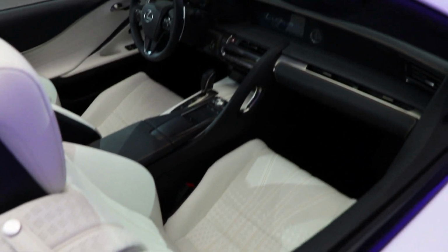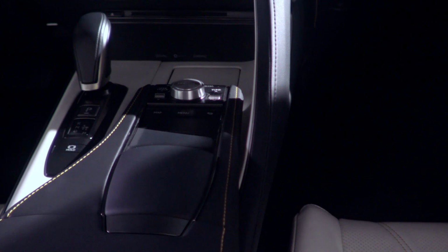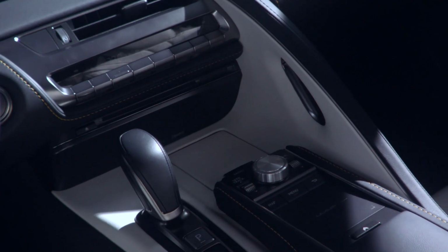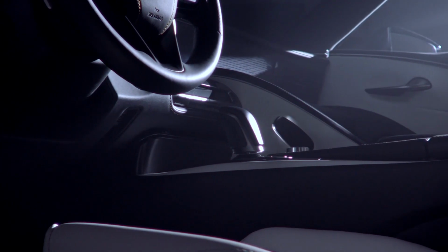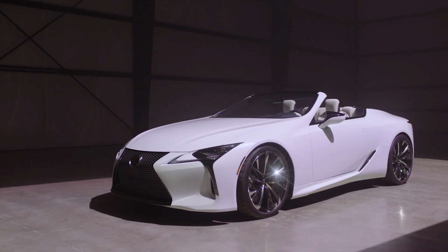I just like the way that the lines look on soft tops a little more than folding metal roofs, and I think that would just look so good complementing this concept design. And I think based on the reception that Toyota has received on this concept, there's no way they could build this and then not put it into production. I think it's just too good looking.